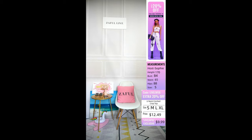Oh, I love the color of this next one. Super cute. Oh, this super cute color, like baby lilac color.